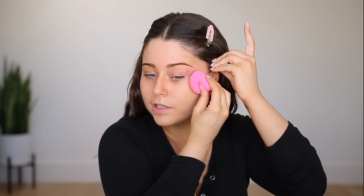I think I'm gonna be shade 220 today, and then I'm just gonna use a sponge to apply it. This foundation is amazing because it is so full coverage and it just has a really nice soft matte finish.